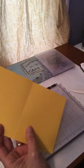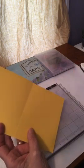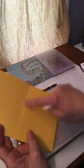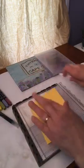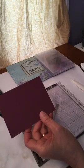And again, if you have one of those little creasers on your Stampin' Trimmer that just puts that little mark in there, you want to be sure to fold it with the mark, or the raised part, on the inside. So there, that's all ready. I'm going to set that aside, and then I have a piece of Rich Razzleberry that's 5.25 by 4. I'm going to set that aside.